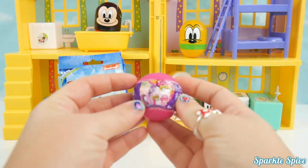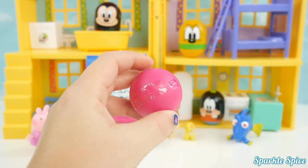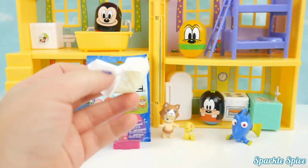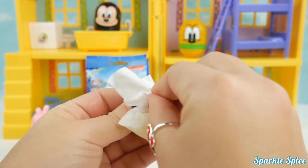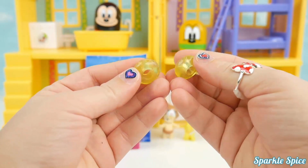Now let's see what's in this round squishy pop. All right, let's pop it open. I've got to open the little bag to find out. Here we go. We got two beautiful yellow beads, and they're kind of see-through.